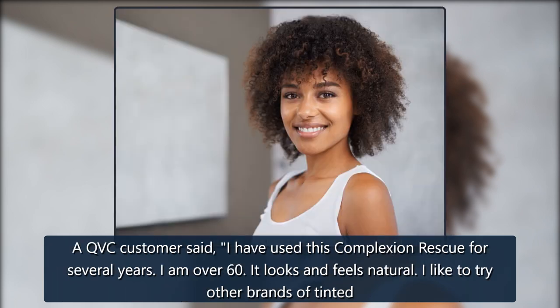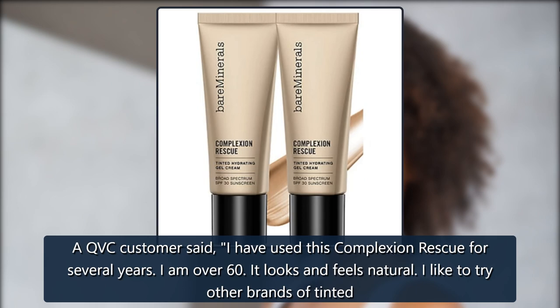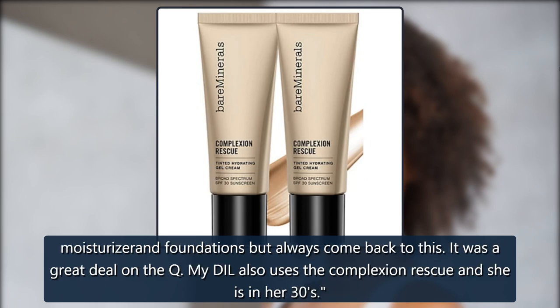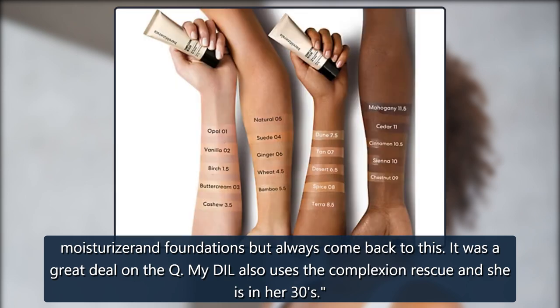A QVC customer said, "I have used this Complexion Rescue for several years. I am over 60. It looks and feels natural. I like to try other brands of tinted moisturizer and foundations, but always come back to this. It was a great deal on QVC. My daughter-in-law also uses the Complexion Rescue and she is in her 30s."